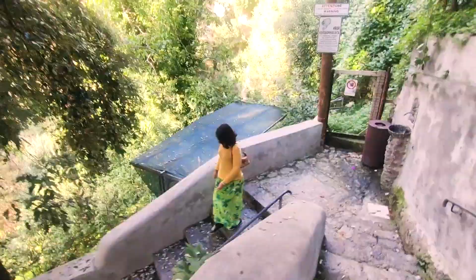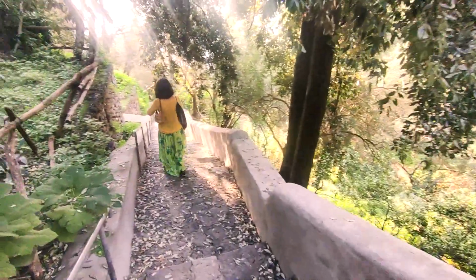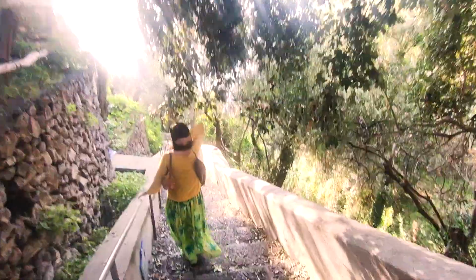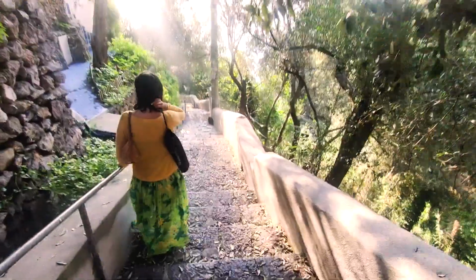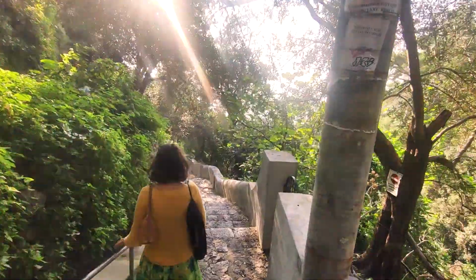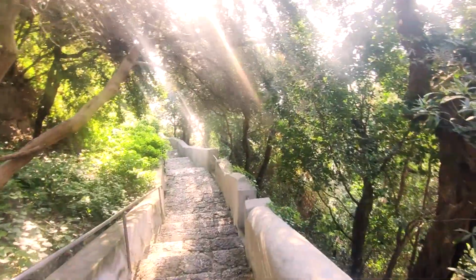I think I counted already 2,550 stairs, but I'm not sure. No, just joking. No, it's fantastic. Going down is always fantastic. It's perfect light, you know, through the trees. It really looks lovely.